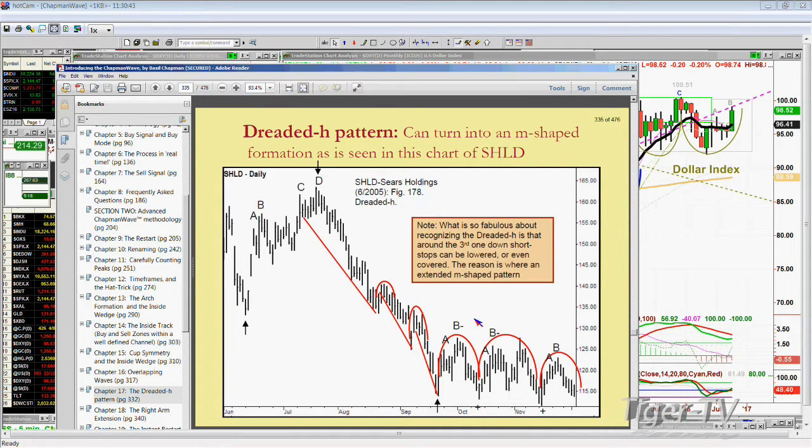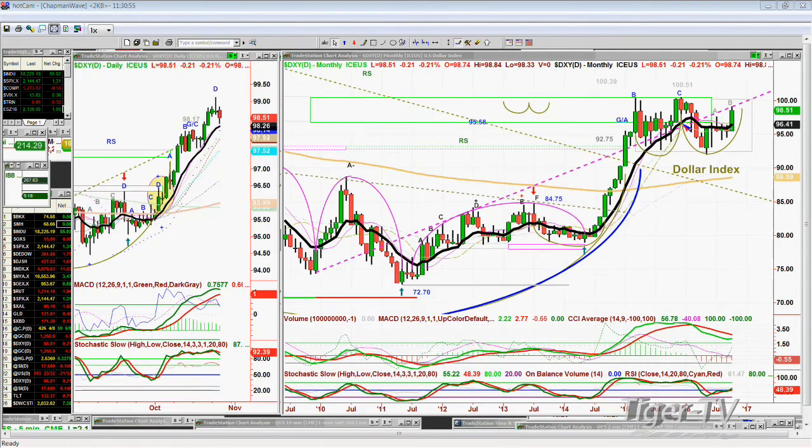Oh, we're back at 115 again. Well, that's that. So now we're looking at this, and if you look at the dollar, look at this one here, and now look at the dollar, and you'll see what it is, upside down. It's the same thing. The lowercase h has gone to an M formation. And those are powerful patterns, number one.